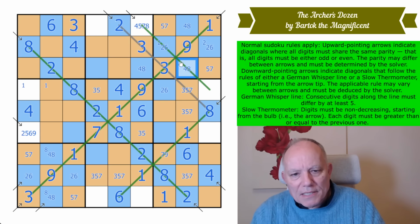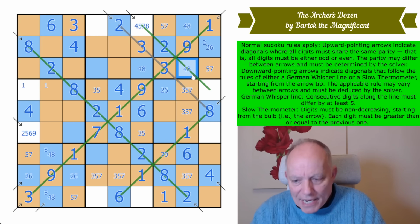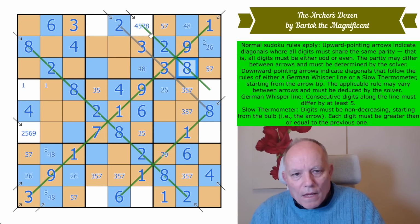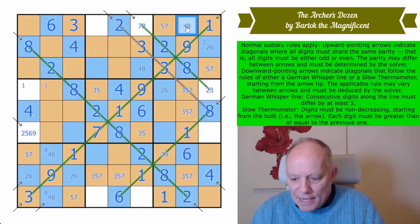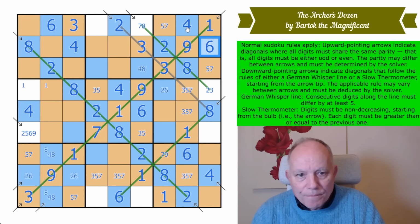That can't be a 6 next to this. These are in fact 2 and 8 on the whisper. That is high, 7 or 8. I don't know its parity. This is low, 1, 2 or 3, but it can't be 1. So 2 or 3. 2, 8 there gives me 4 and 6 here. Oh, that didn't finish off anything. This is now a 4. It sees 2, 6 and 8. This is a 6 because it sees the other even digits.